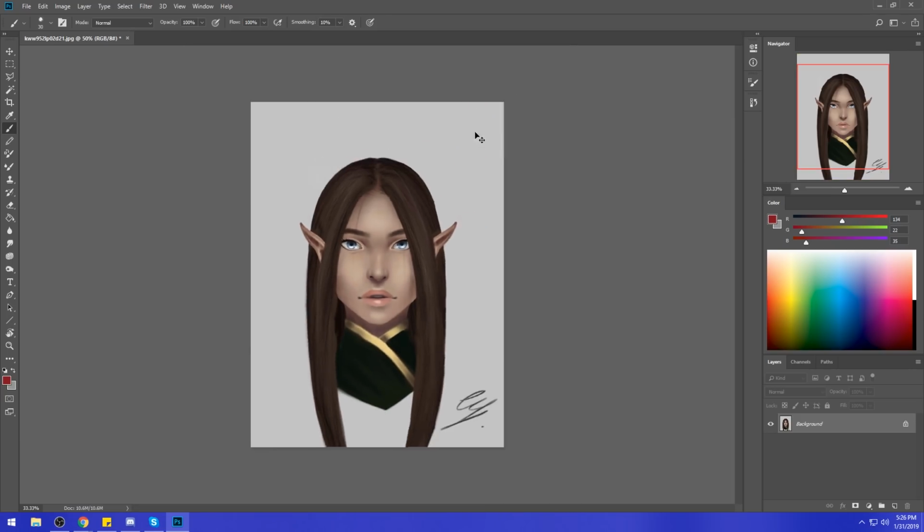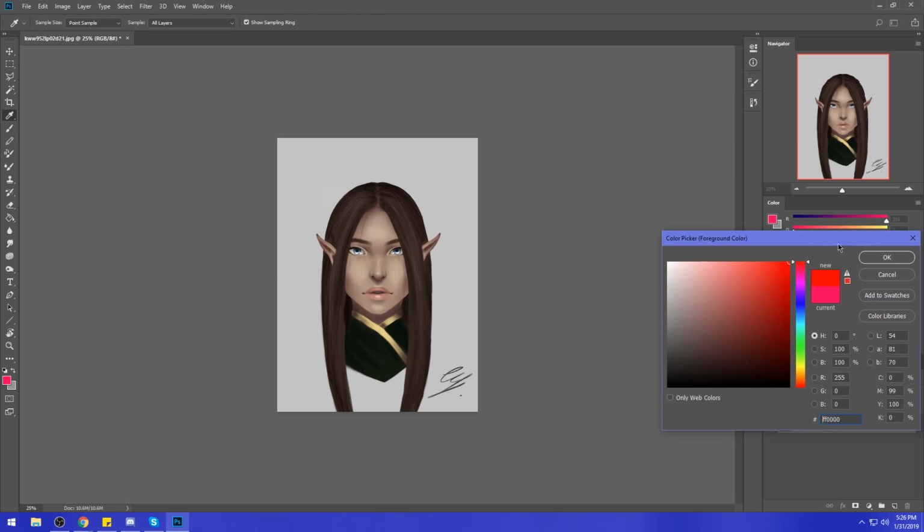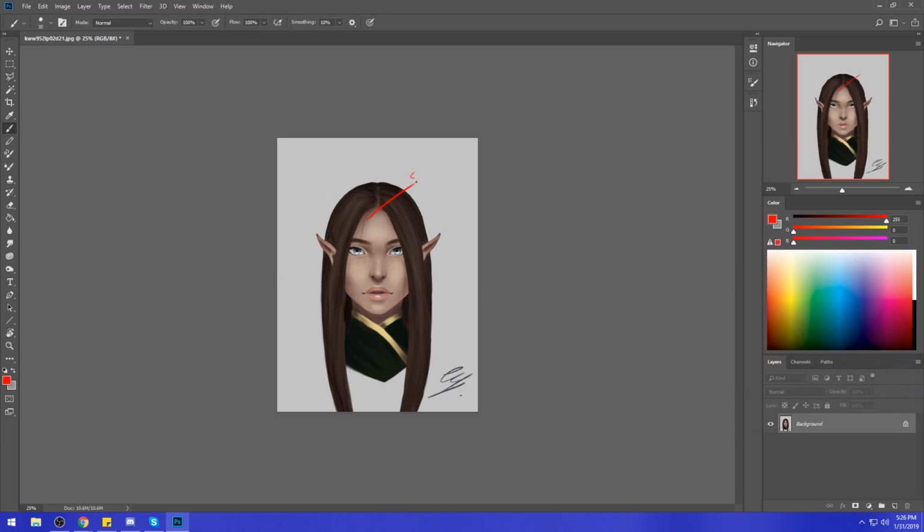Okay, so if we look at the navigator, you can see this really awkward shadow right here. It's really awkward and muddy. This is because of your soft brush use. Let me just find a better pen. Alright, so soft brush is a beginner mistake.